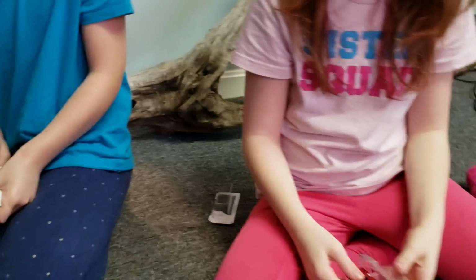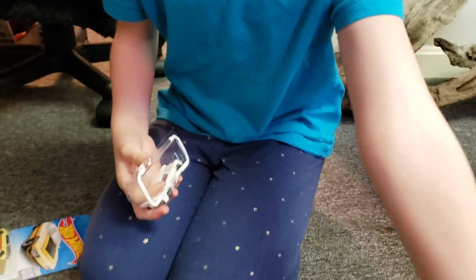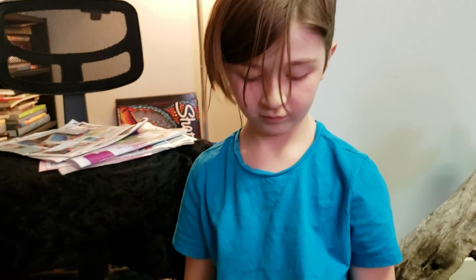Safe. A Ritz cracker? Safe. You're silly. Ritz crackers. They're my nice ones. What do you have? Okay. Well, all right. Show us the first cracker before you start opening up the second one. Ellie.